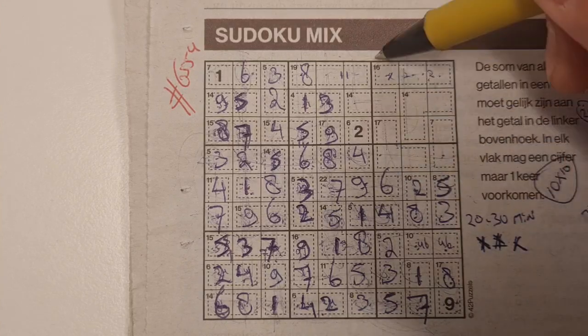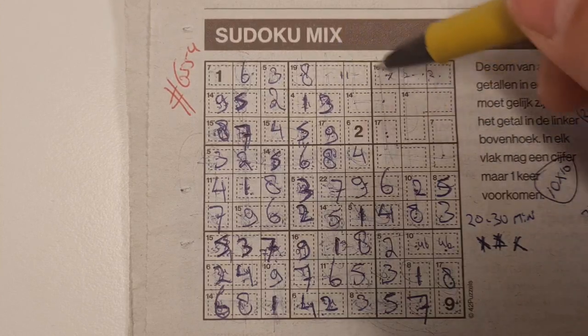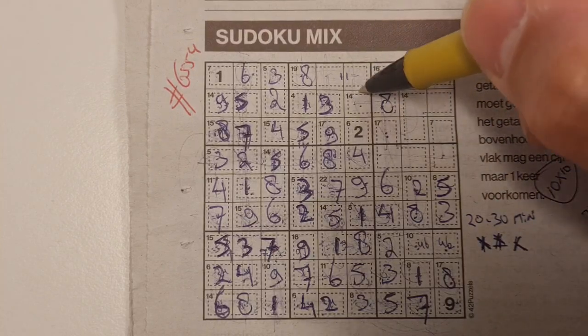8 in the column next on that column. The only 3 places left for the 8 should be here or there. We see an 8 in the first row, no 8 there. And 8 in the third row, no 8 there. So the only place left for the 8 should be there. In the box of 14, the combination will be 8 plus 6.